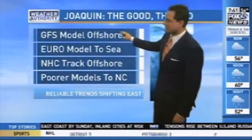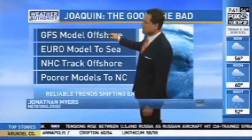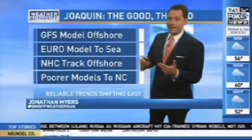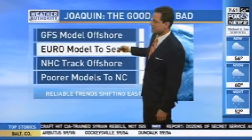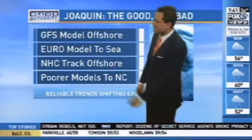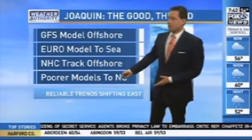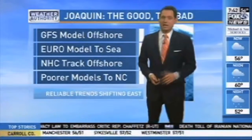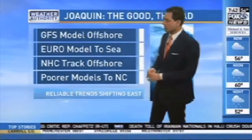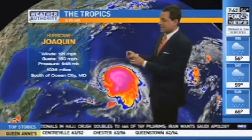Well, let's talk about the nitty-gritty on Joaquin. A lot different looking than what we were talking about last night. The GFS model, which is our American model, reliable, is now offshore. That was not offshore last night. The European model continues to aim out to sea. The National Hurricane Center official track now is offshore. But the poorer performing models are actually still heading towards North Carolina, but those are all trending eastward as well. So the reliable trends are shifting away from the Chesapeake and generally more easterly, which would be good news for us if that plays out.